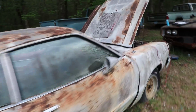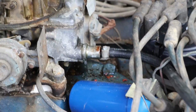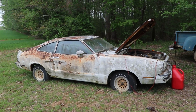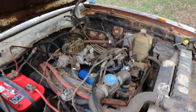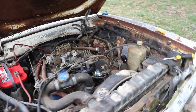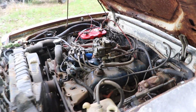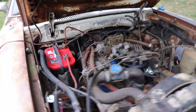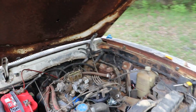Well, let's run it out of gas real quick and we'll see if we can change that filter. Can't be having a leak that bad. Look at that though. And it's quiet too. I cannot believe this car's idling that long. How is it even possible? I don't understand how this thing can run that well after sitting for so long.